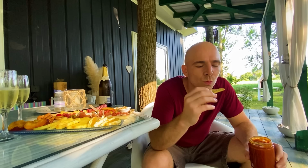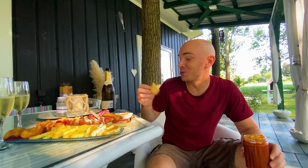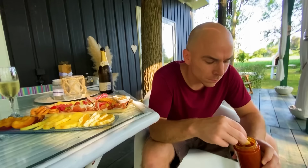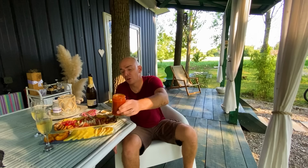What is it? Sweet? So the crackers have a very strong garlic flavor. Confusing my taste buds for what this mystery jam is. Let's try with cheese. It's jam. I think it's peach jam. Sounds good actually. Peach jam. All right. Either way, very good.